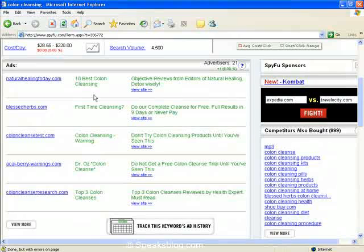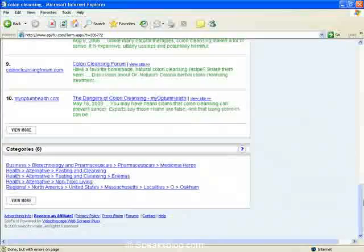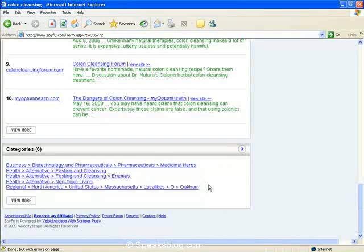So I can look here and I can see some of the ads. I can see there's acacia berry here, colon cleanse test, and so on. So there's a variety of ads there. I can look at the search results. There's the top 10 search results there. I can see who's appearing in the top 10. I can look at the categories that you find the sites in.